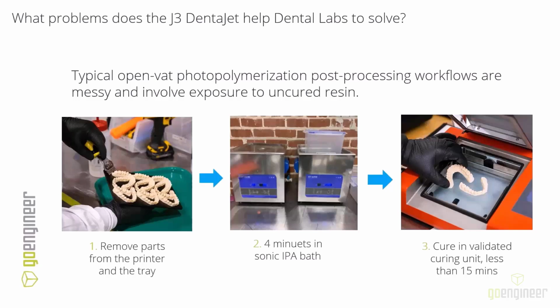And then you're going to cure it in a UV cure oven. Different resins have different times, but it might be like 2 minutes aside. It might be 10 minutes. It just depends. The other thing that isn't mentioned in this slide, though, is the support removal.